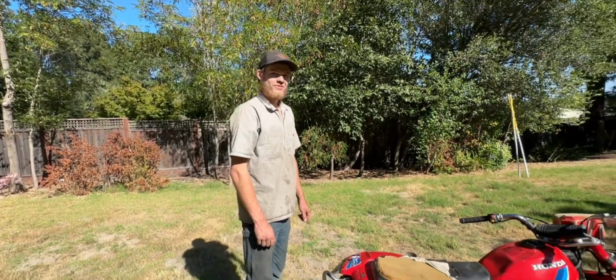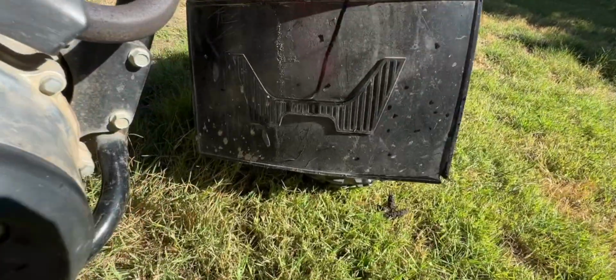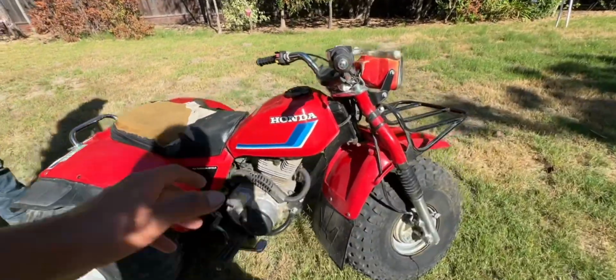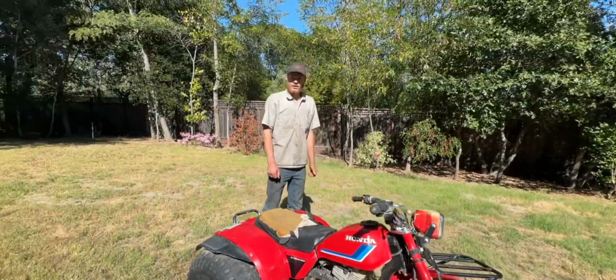Yeah. And I noticed one thing, that front mud flap, that's an H. That's an old Honda logo right there. Yep. That is awesome. So you've got original mud flaps on this thing. Yeah, they're all original. Wow. And it just runs great.